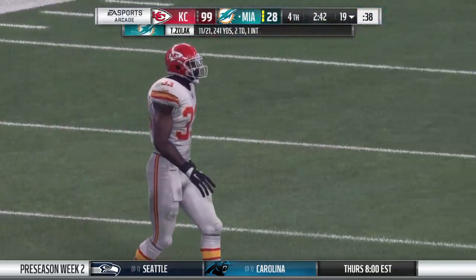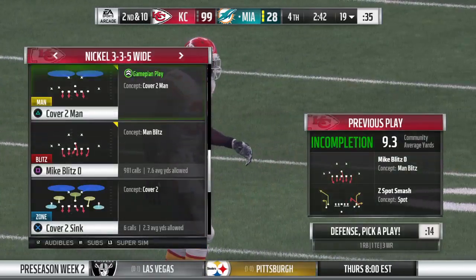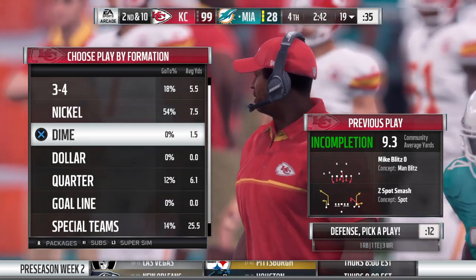We need the points, okay? Because you never know at the end of the year if points are going to come into the tiebreaker if we're trying to get into the playoffs. That's always the standard justification.